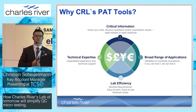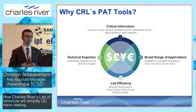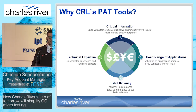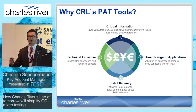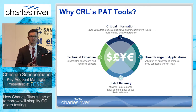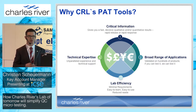Why should one use our PAT tools? First of all, the in-process control information and end product information is very critical. And these systems give you fast, decisive, qualitative or quantitative results that allow you a rapid release or a rapid response to any process deviations. The systems have a broad range of applications. They are validated to hundreds of products. So if a customer comes to us and asks, could you please help us with a validation of your systems to a product? Yes, we can.